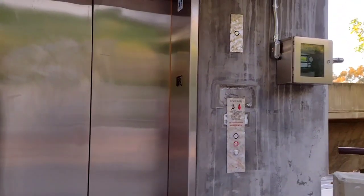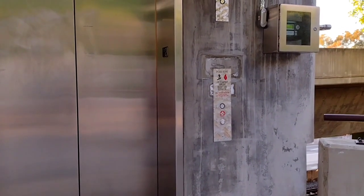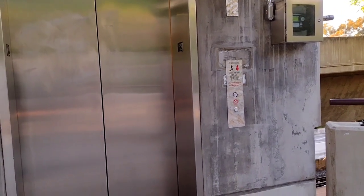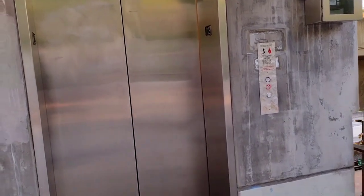But now, today, it is January 22nd, 2022. I'm about to film this elevator that goes to the Silver Line. I was about to film this elevator back on January 4th, but unfortunately, the elevator wasn't finished until January 10th. So, anyways, let's get started.